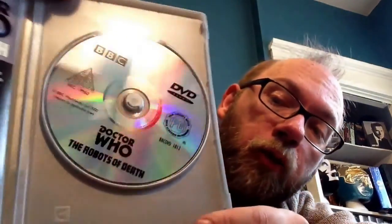So I got Robots of Death, which is one of my favorite Tom Bakers. As you can see, it is one of the originals, done back in 2000, I think. And one that I did not have in any format, and I don't know if there's a special edition of this one. I would buy the special edition too, but I really like the cover of this one here, actually. The Leisure Hive.